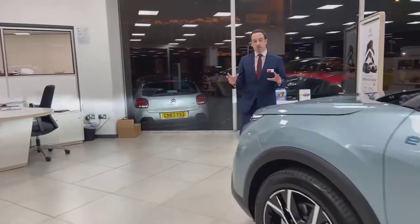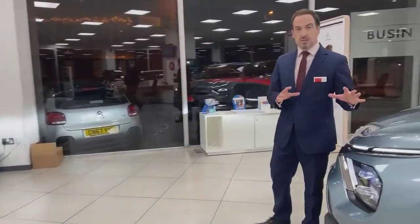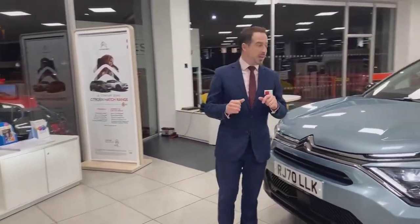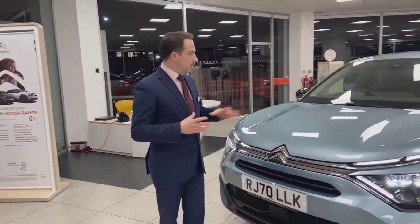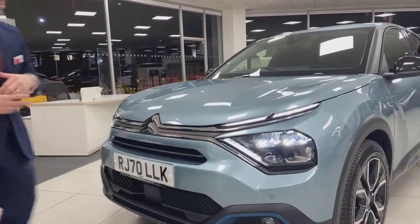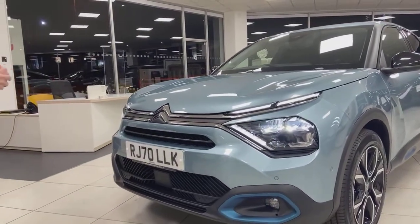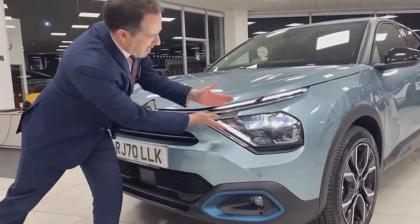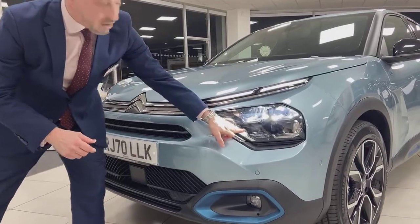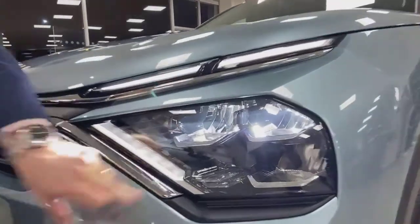Great, and what I want to do is just give you guys a bit of an insight as to the design of the vehicle. So being a full electric car, aerodynamics are massively important. So you've got these huge sculptured bonnet scoops, which I think make it look really sporty and really cool. And then you've got this kind of crossbow look here with the LED technology. It's even written in there, Citroen LED technology, if you want to zoom in a little bit there, Jay.